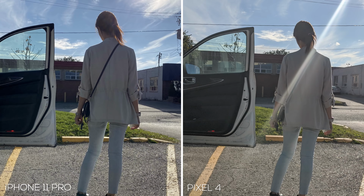In this photo, we're facing the sun, and this is a good way to test out dynamic range. I'm finding it to be pretty good on both of these phones. But again, a slight edge to the Pixel 4, just look at the door. You can make out those details much better, even though it does look like there's a bit more noise. The iPhone looks a lot more natural, like a typical photo at this time of day, but the Pixel 4 kind of looks cool. It kind of looks like a nice vintage shot.